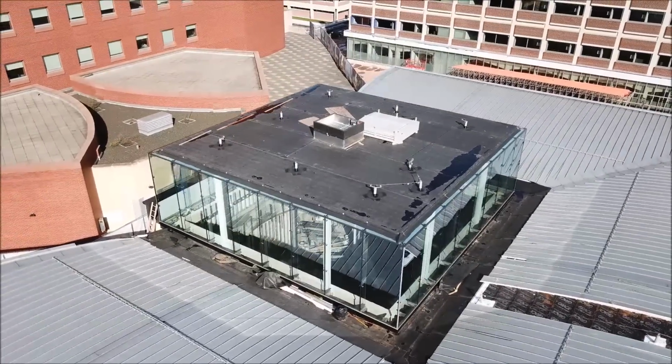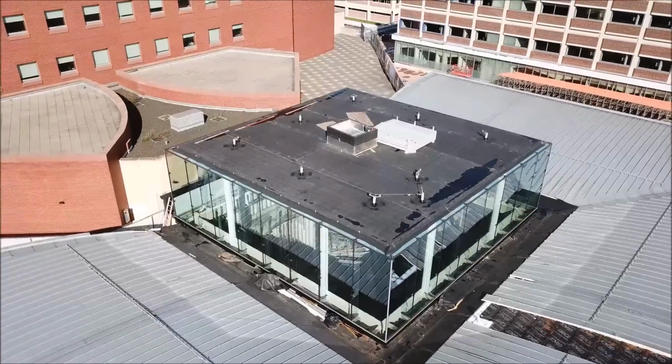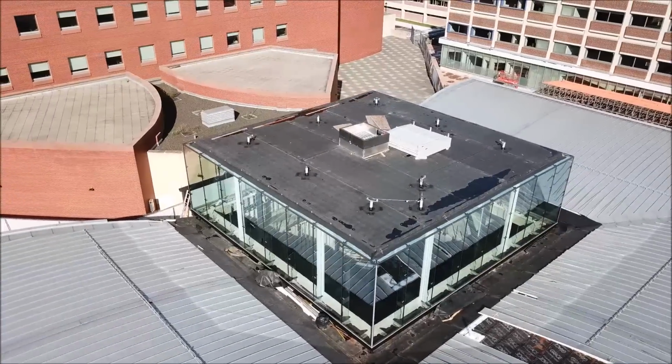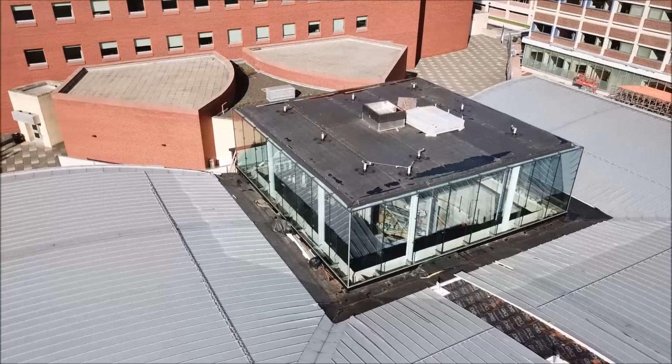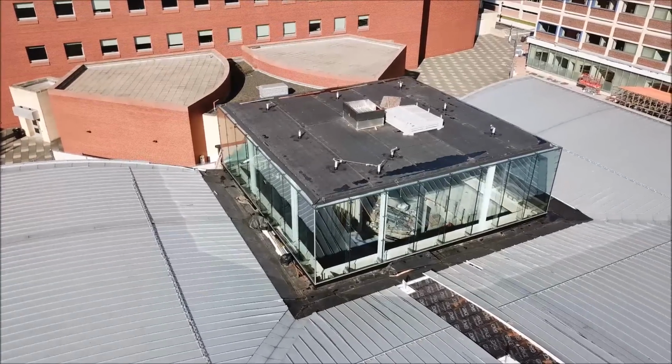And we come around the corner a little further. I love this elevation here. This is our west elevation. You can see right inside. Again, this is going to be the feature connecting area, social area of the building.